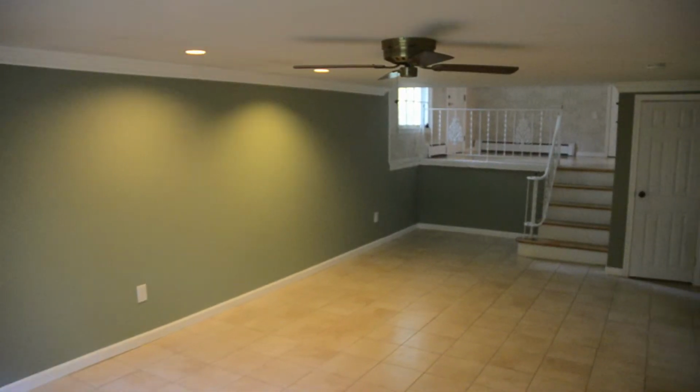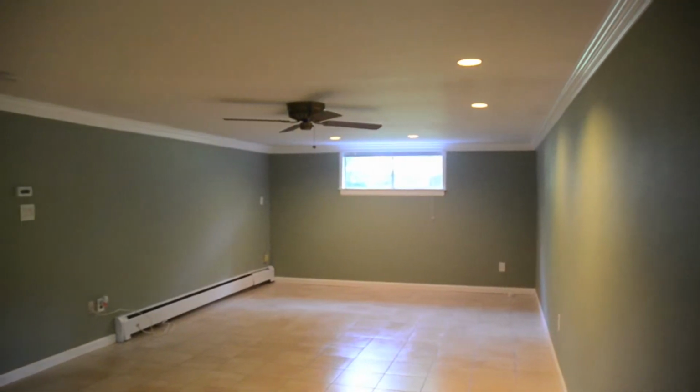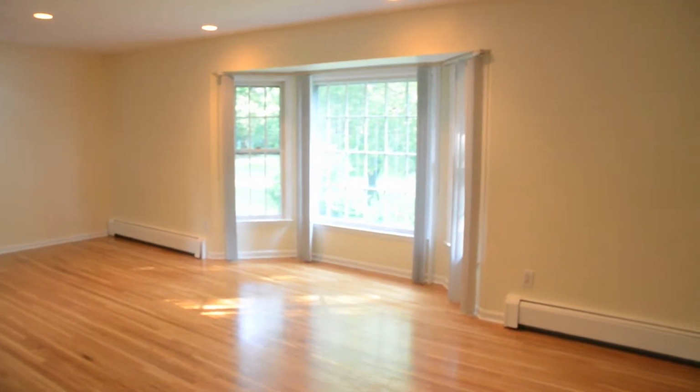Enter into a large tiled entry foyer. Extra-large sunken living room is one of the many places to spend your time. Gleaming hardwood floors throughout. Large living room with beautiful bay window lets in the natural light.